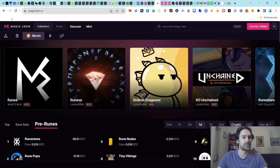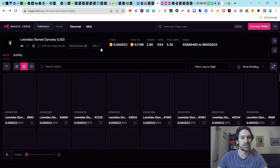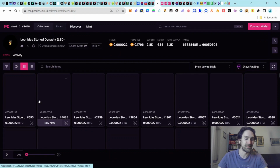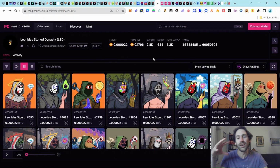So the first one that I'm going to talk about is this Leonidas Stone Dynasty. Basically, it's $2 or $3. You're going to pay more for gas than for the NFT. But if you just want to warm up your wallet, in a way, to have the opportunity to get future potential airdrops, then this is one of the first things you can do.